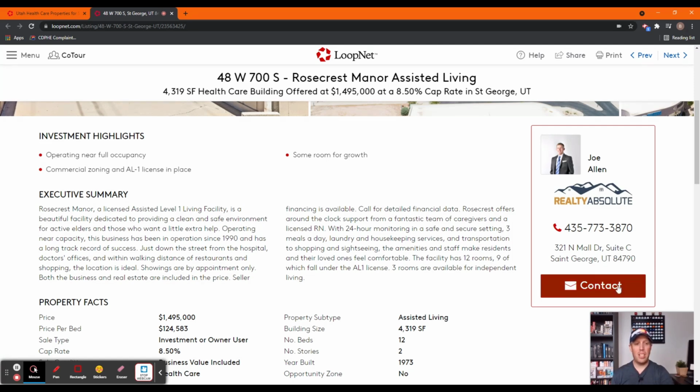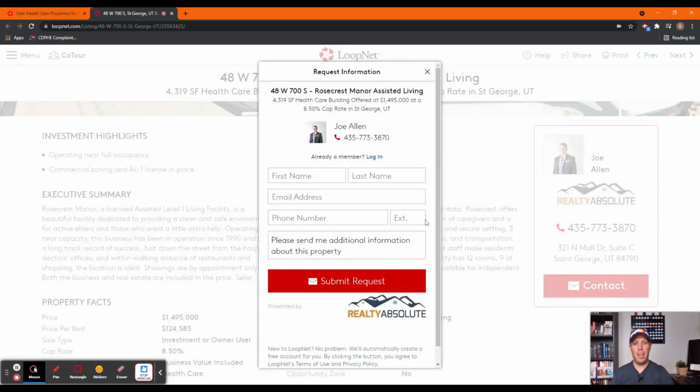What I use the most is actually this contact button. So if you click that, and then you just put in there, my name is Brandon Gustafson. Here's my email address. So if I go info@BeWell Assisted Living, I put in my phone number and populate that in there. If I have a membership already at LoopNet, it's going to be able to let me put that in there. And then some additional information about, hey, I'm interested in this part right here, you can type in.